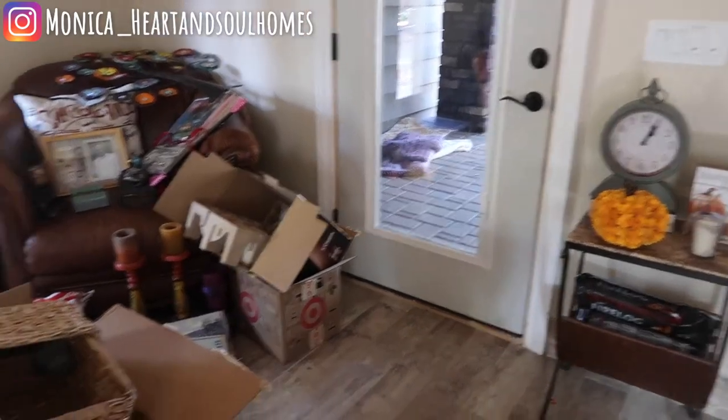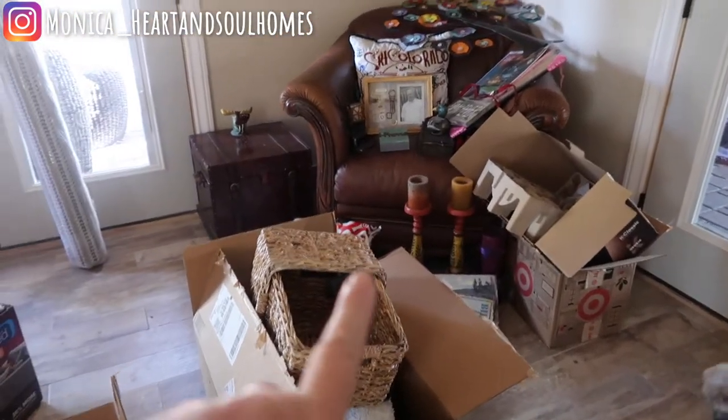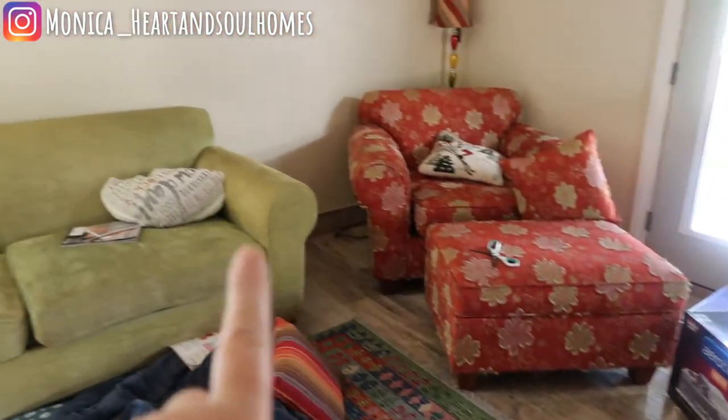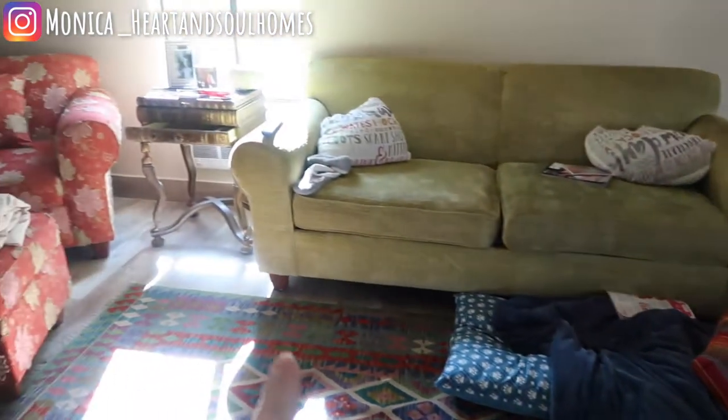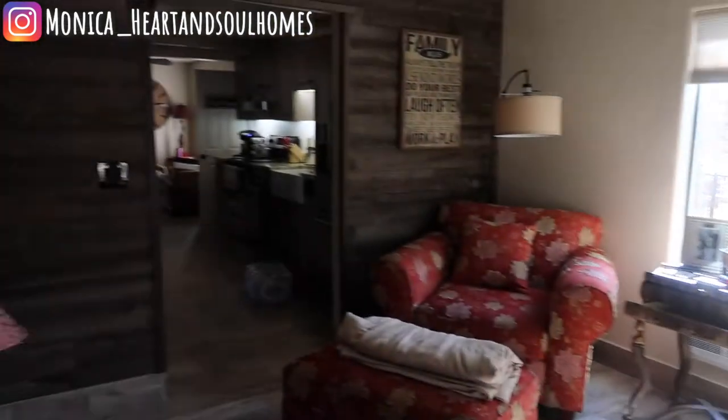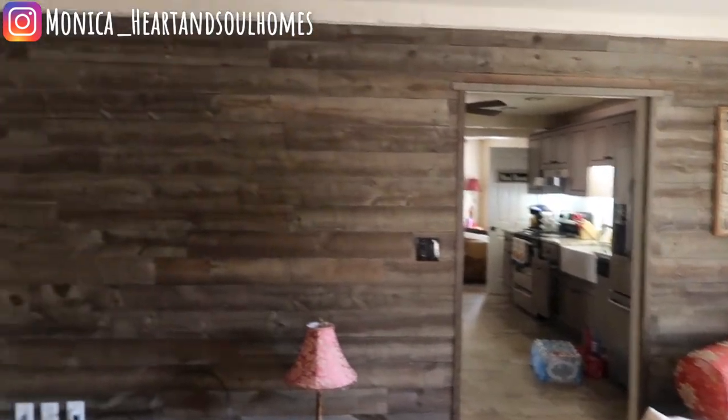So as we just came in, we've got a lot of stuff that we brought up. Kind of decor, we're trying to decide what we want to use. This is furniture that was left up here. We're not sure how this is all going to work yet, but we're just taking a look.